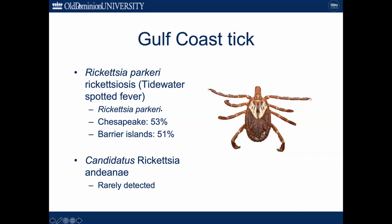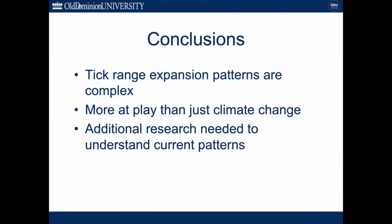And so another interesting research question we're really trying to understand is, why do you get a higher prevalence of the pathogen at the leading edge of these range expansions than you do back in the home range? And we don't know if it's temperature related or weather related or host related. And so we have a lot of research going on that will help us hopefully understand all of those things.